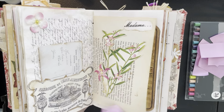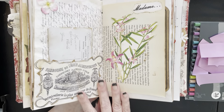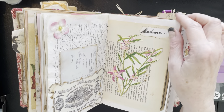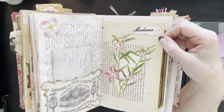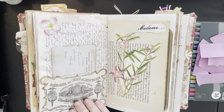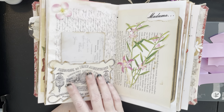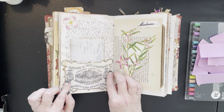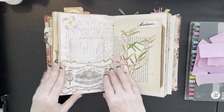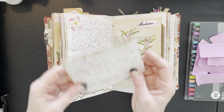And my last one is another one of those antique book pages, a little botanical image. And this is just a printout of some French words. I know it doesn't look French, but it is. And then some script coffee dyed paper. I think this was an image from Graphics Fairy that I printed out and aged up a little, just cut out and made a pocket.